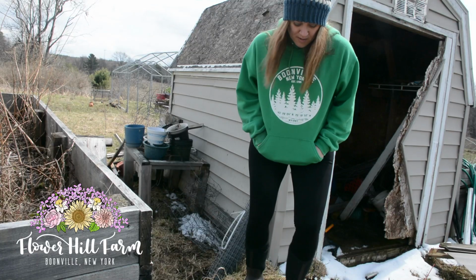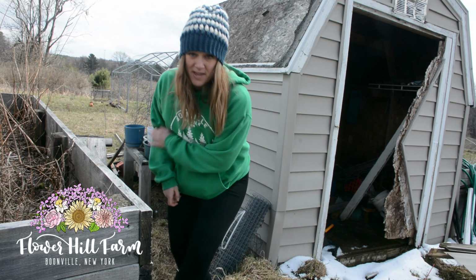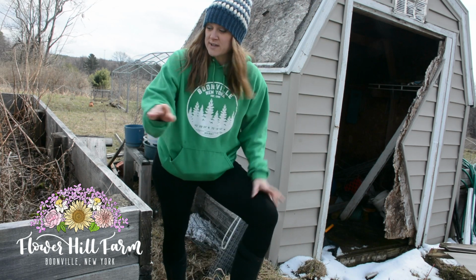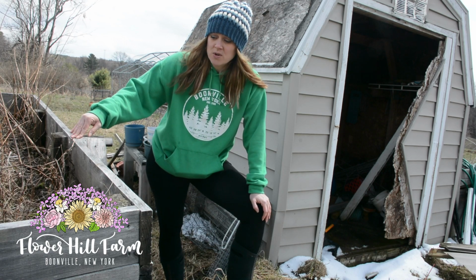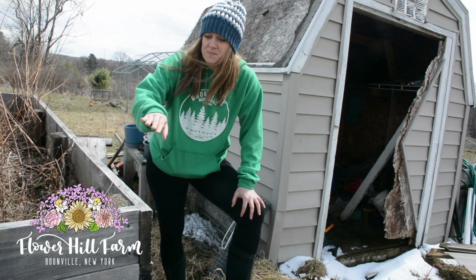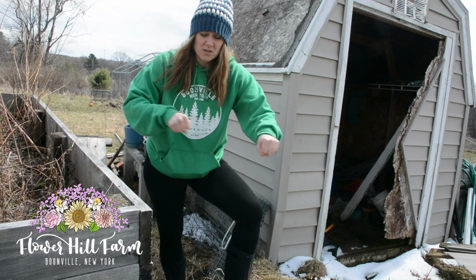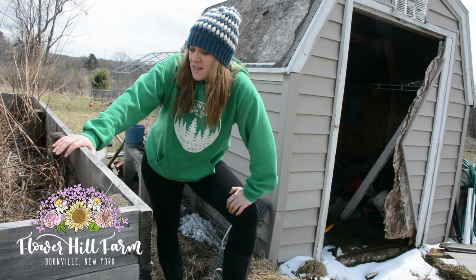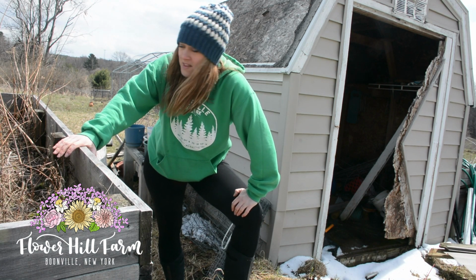Oh, this is a giant clump that needs to get taken down because I keep tripping on it when I'm walking around the garden. Okay, so I got all the stuff out of this raised bed, but now I'm gonna go get my gloves and I'm gonna get all these dead plants out. I'm gonna go get my little trowel tool, and then I'm gonna get the manure, put it in, work it into the soil, and then I'm gonna plant peas.